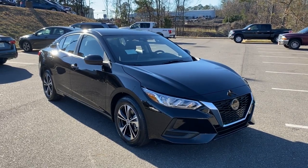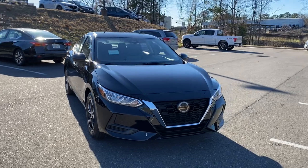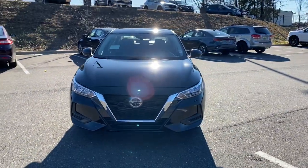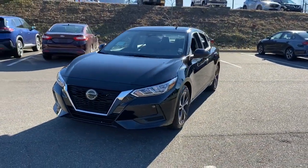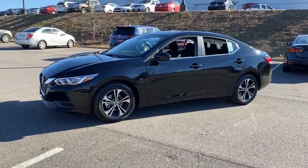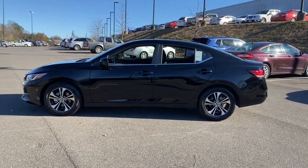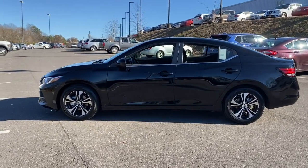Picture yourself in the 2022 Nissan Sentra. This roomy Sentra makes your daily drive fun, comfortable, and convenient. Discover the joy of cornering thanks to sport suspension, precise handling, and crisp acceleration. Then relax and enjoy the cruise in the sleek cabin loaded with tech and clever storage solutions.